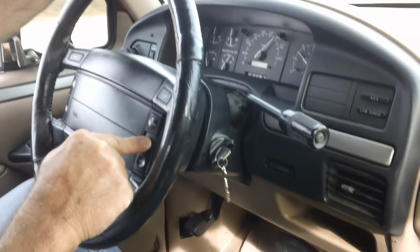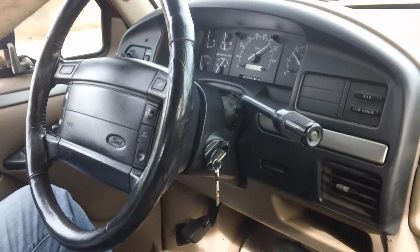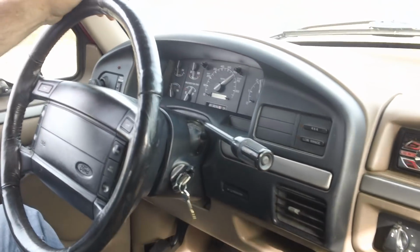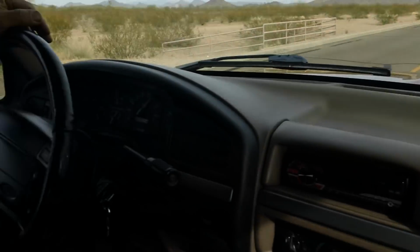Here we go. We're picking up speed. It should downshift it here in a second. If I hold it long enough, it'll shift it. Overdrive button. Overdrive's off. Overdrive on. Kick the cruise control off with the brake. Horn works.